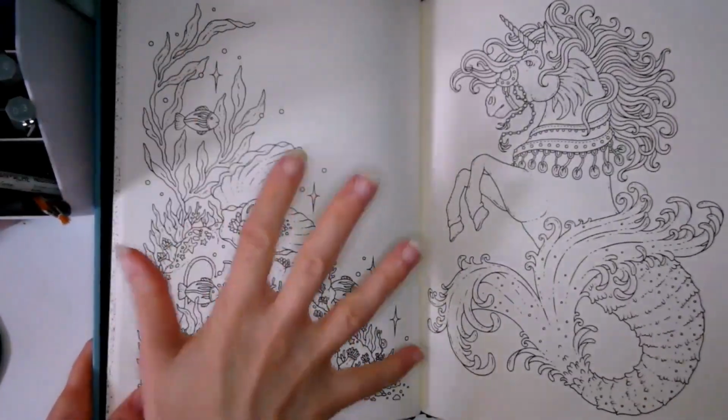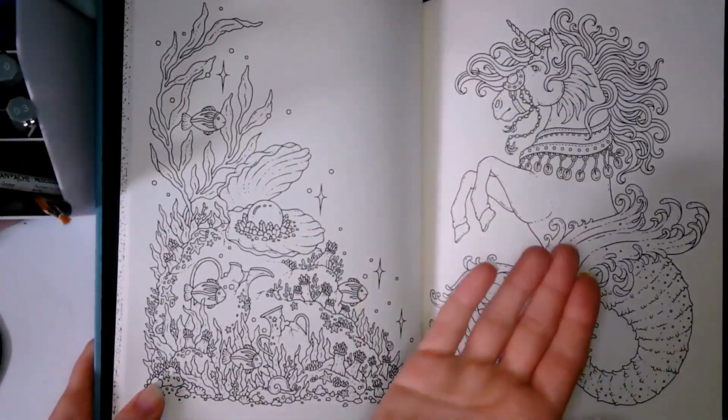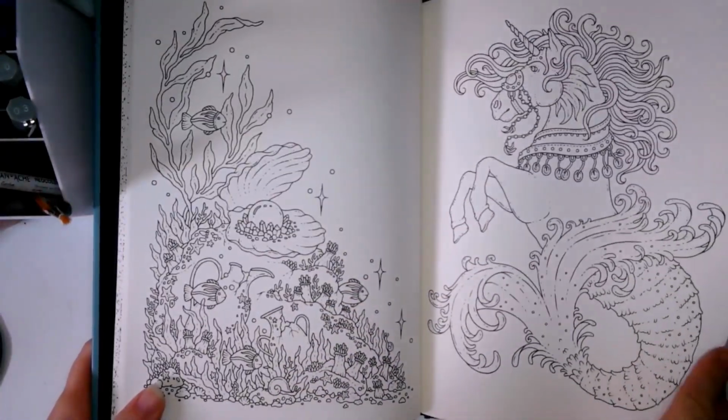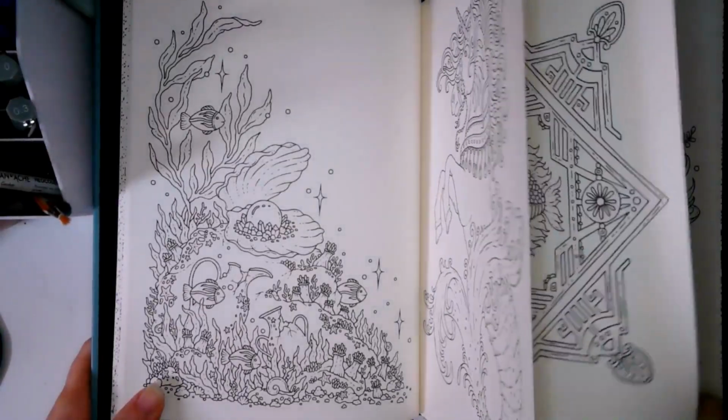See, this could be glowing in a dark ocean. A seahorse unicorn? What do we call these guys? A seahorse with a unicorn horn.